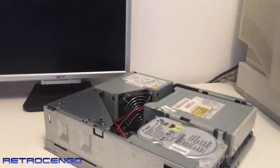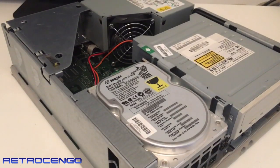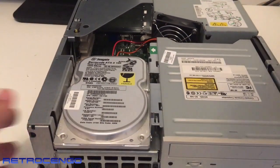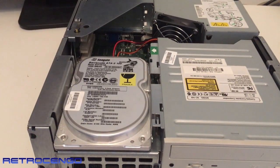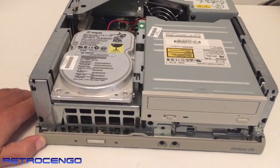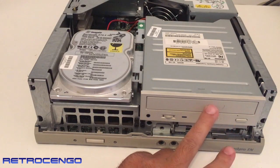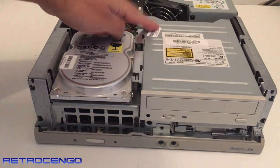All right, so let's just move the camera here. I mean, the design, the build quality, I love everything about it. At the front here, as you can see, the on and off switch. And you got the floppy disk drive here, and you have got the CD-ROM drive on top here. Real nice. This is from August 2000.